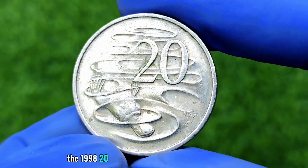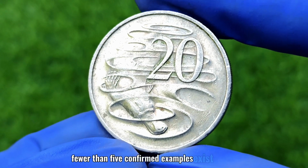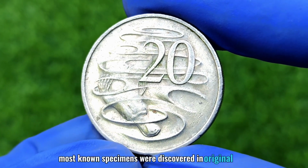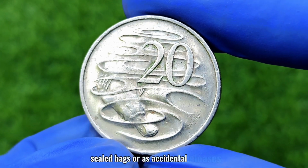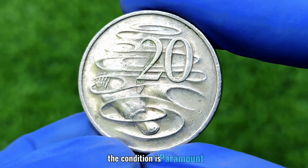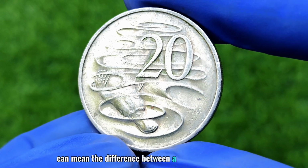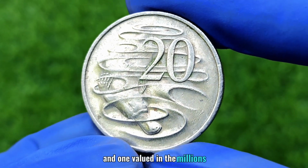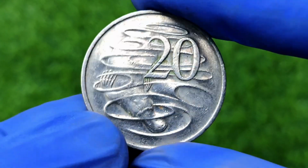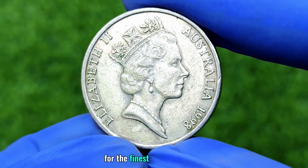The 1998 20-cent coin's rarity cannot be overstated. Fewer than 5 confirmed examples exist in gem uncirculated condition. Most known specimens were discovered in original mint-sealed bags or as accidental releases, making them virtually unobtainable on the open market. The condition is paramount. A single hairline scratch or toning mark can mean the difference between a coin worth thousands and one valued in the millions. The highest graded pieces have sold privately for sums rivaling luxury estates, with whispers in numismatic circles of $2 million plus valuations for the finest known example.